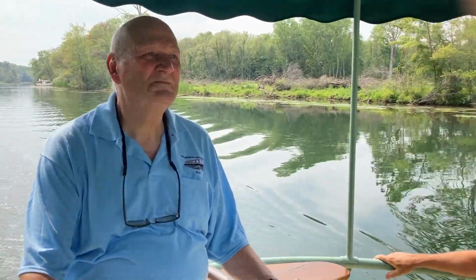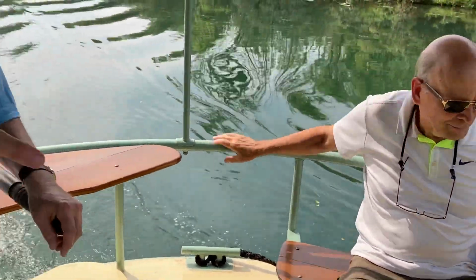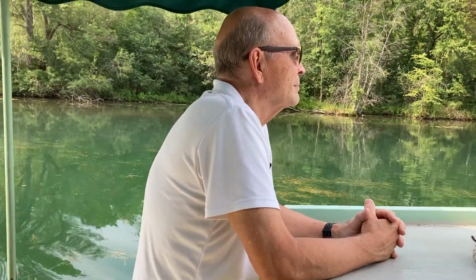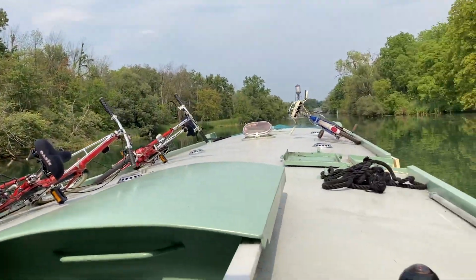Where did he say that boat key was? The boat key's down on my bed, I thought he said. On your bed? Yeah, it's hanging on the hook. The boat key that Jeff's referring to is for the holding tanks, to open up the water at the various mooring spots, and to get access to the water and electric.